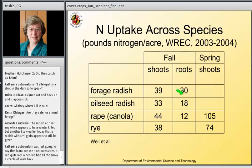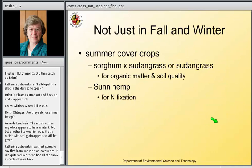And you can see that there's pretty significant uptake. 70 pounds of nitrogen were taken up in the fall by the forage radish. So it certainly is right up there in terms of impact, in terms of nitrogen uptake, with some of the things that are used more traditionally as cover crops. And I was very, very impressed with this spring data, which showed that a rape cover crop actually took up about a third more than the rye cover crop at the same site, same environmental conditions, same weather, et cetera. So some of these Brassicaceae are pretty heavy hitters in terms of nitrogen uptake also.